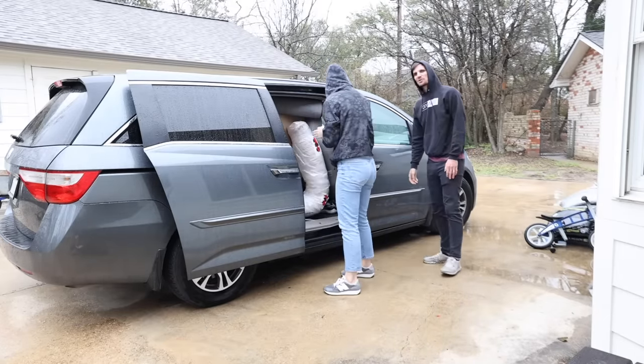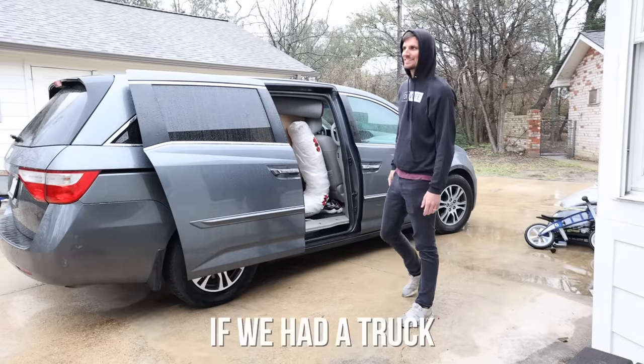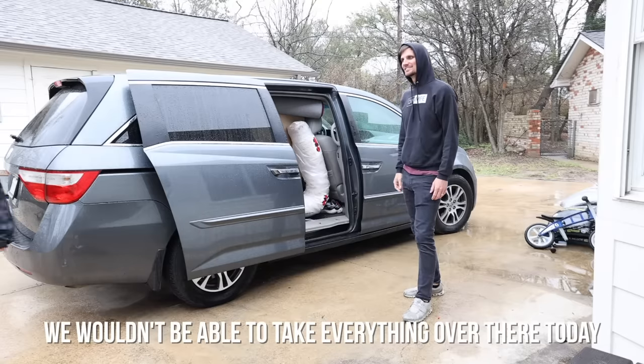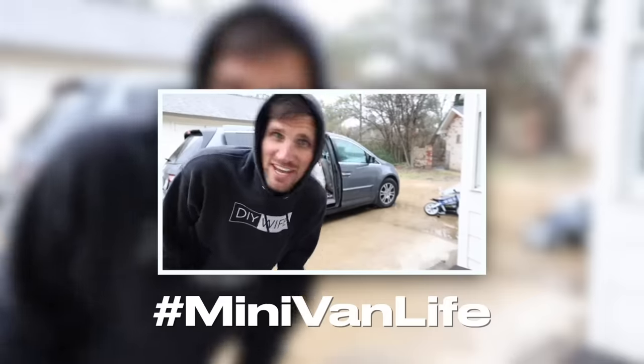Yes! Hey, we've said it once, we'll say it again: minivan. It's amazing what you can fit in the minivan. If we had a truck, we wouldn't be able to take everything over there today. I'm just saying, if we had a truck, this would all be in the rain. It's the beauty of a minivan. Hashtag minivan life.